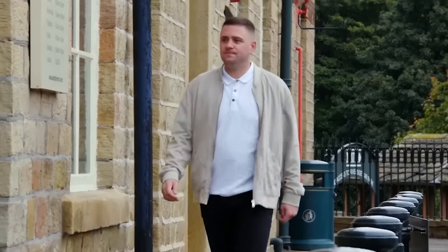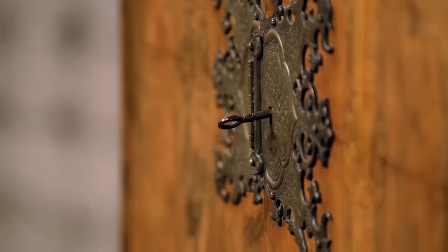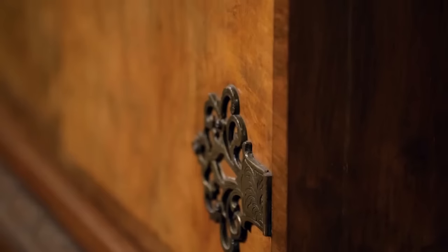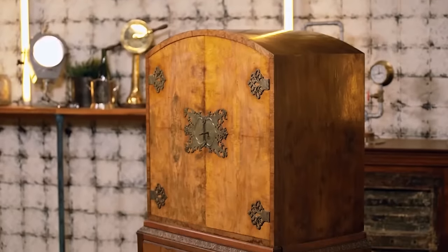Third in is Daniel, with a piece that's something of a party starter. The item that we've brought today, me and my family have had lots of laughs around it. We'd like to pass it on for someone else to have their fun with. Thanks for coming in to the bidding room and bringing this piece of furniture. Yeah. Tell me all about it.